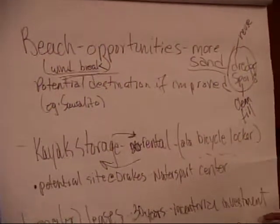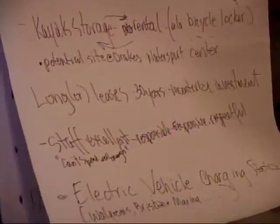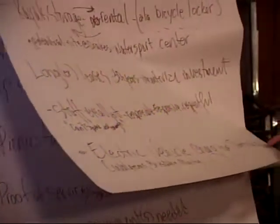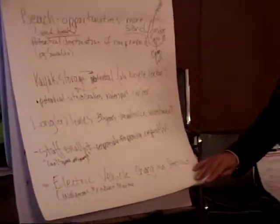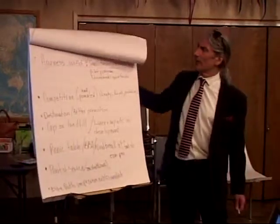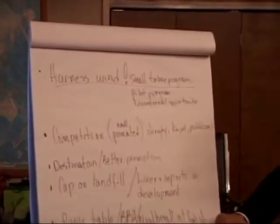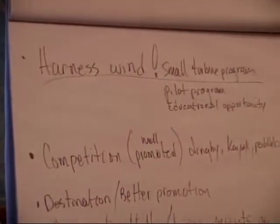Storage came up again, longer leases came up again. Again, staff, excellent, responsible, responsive, respectful. Can't speak well enough about them. Electric vehicle charging station, harness the wind. We've got wind issues here. A pilot program, maybe an educational opportunity.